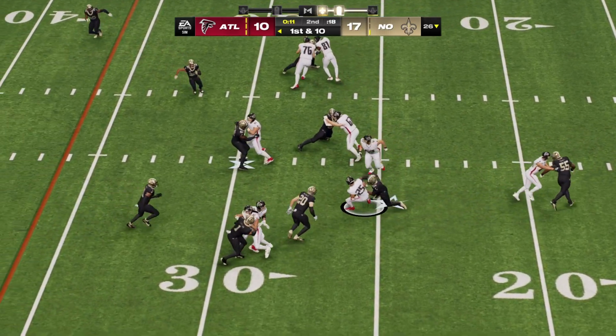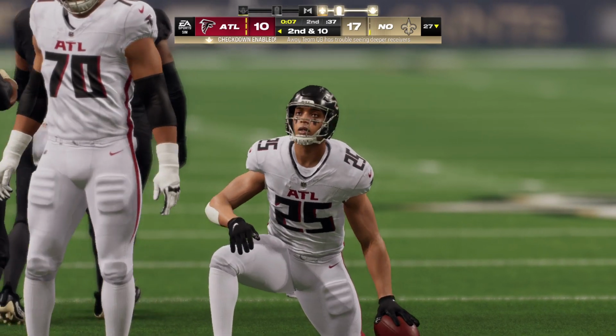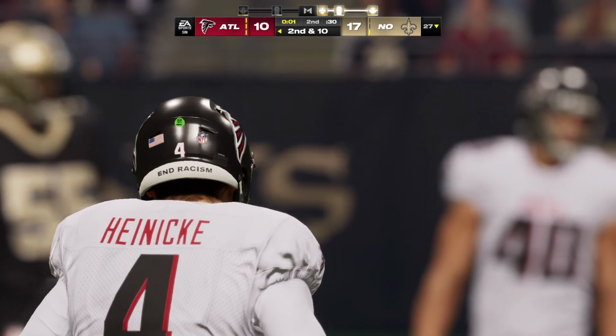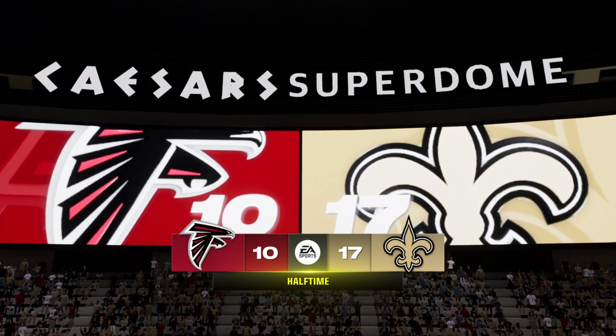And they'll indeed start on the ground to run that clock. And he'll just burrow his way back to the line of scrimmage, and that's about it. No gain on the play there. Second down. So we have reached halftime with a touchdown. That's the difference on the scoreboard.